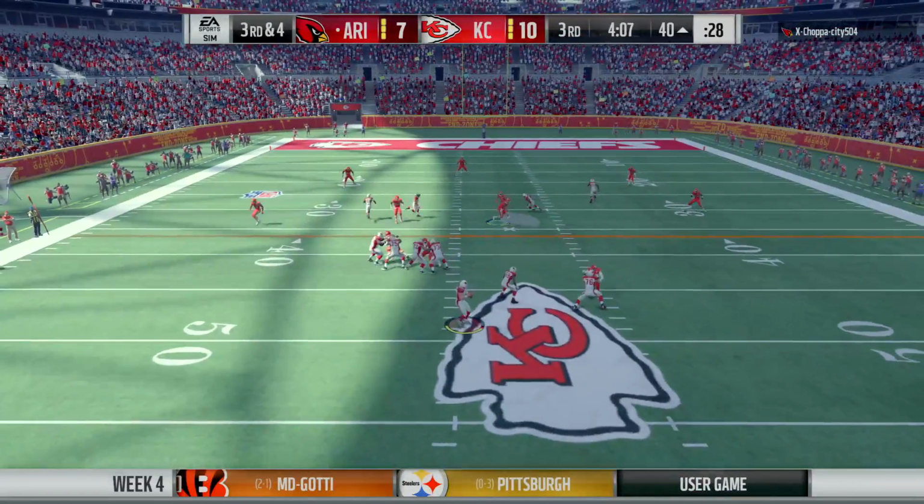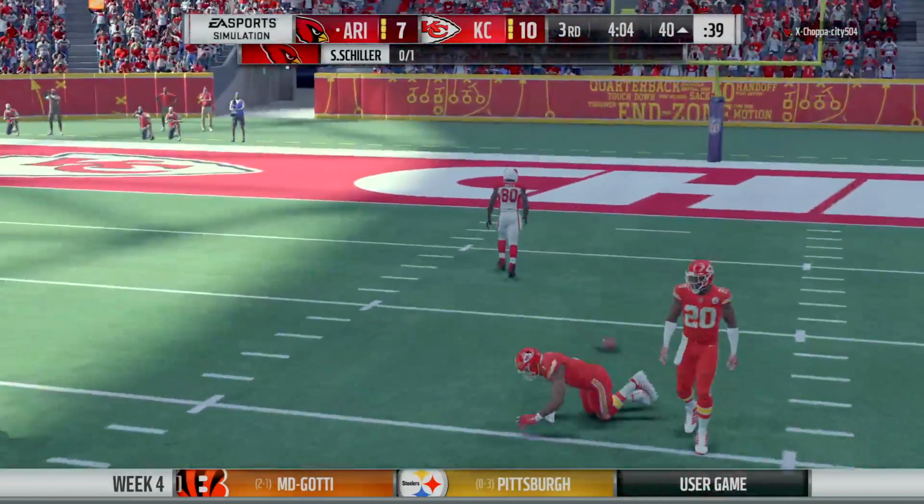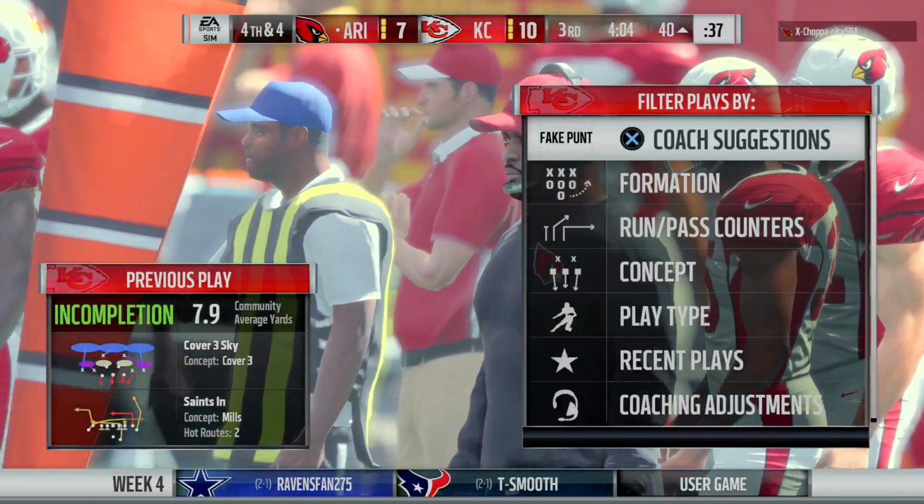And here comes throw number 1 for the backup QB. And incomplete on the deep ball. A pretty good coverage there.